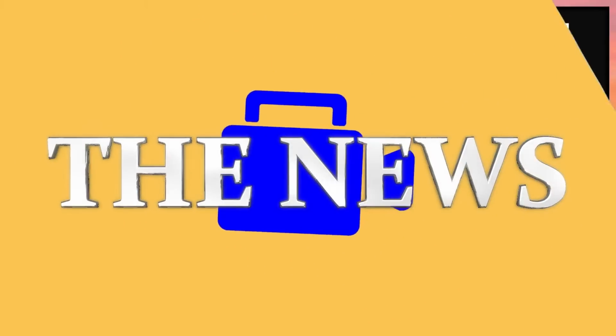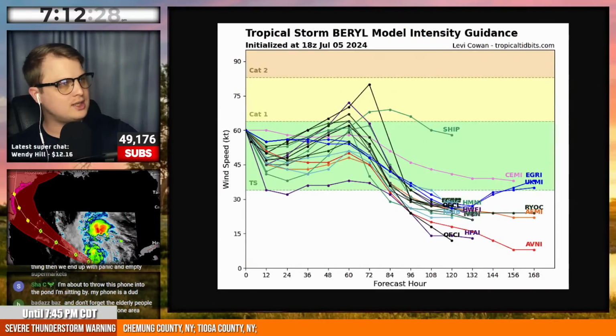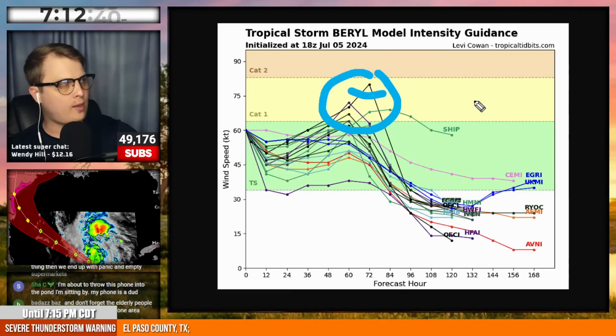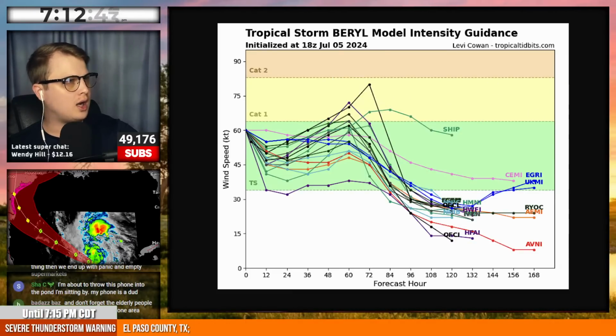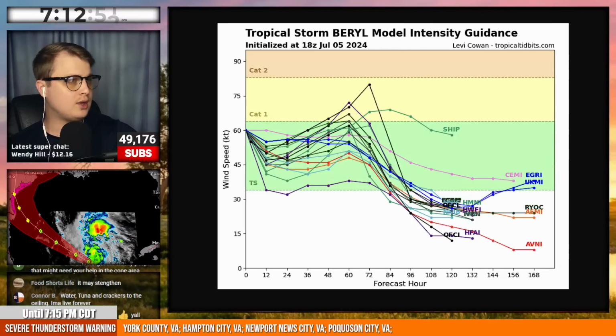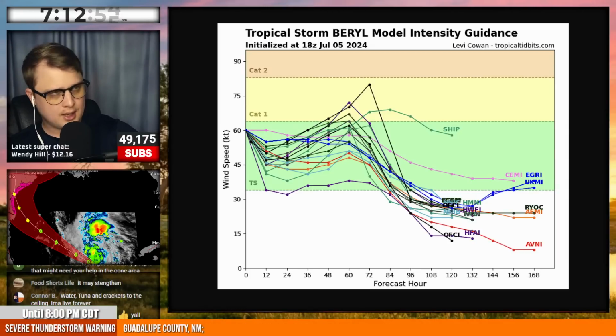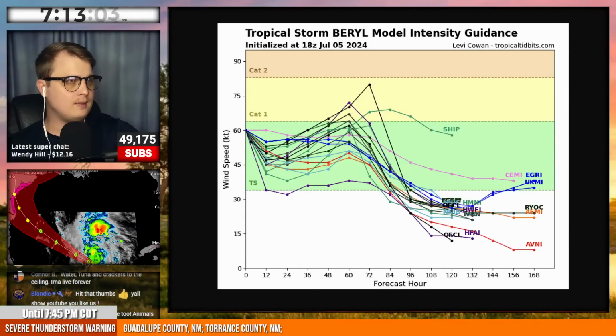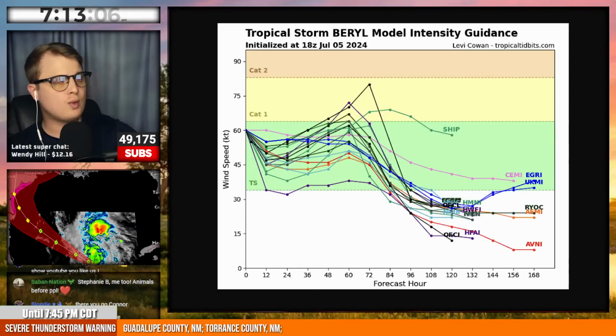But here's the latest model intensity guidance. As you can see, most of the models are in agreement on a tropical storm here, with a couple models bringing it all the way up into category 1 strength, and one outlier model bringing this to a strong category 1. So as you can see, at least the Hurricane Center with Tropical Storm Beryl is a little bit bullish. The reason they're a little bit bullish is probably because the waters are pretty warm up here. If we get any moment of weakening shear, this storm could potentially increase in strength quite quickly. So it's one of the things we've got to watch out for.